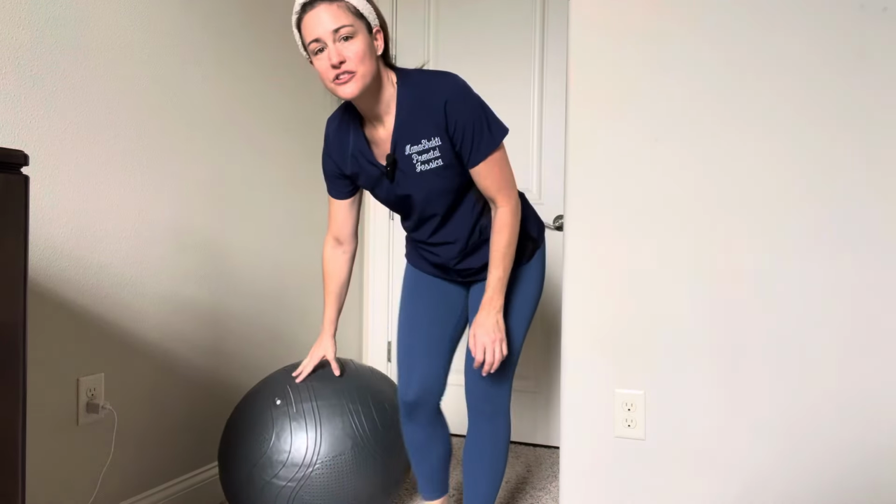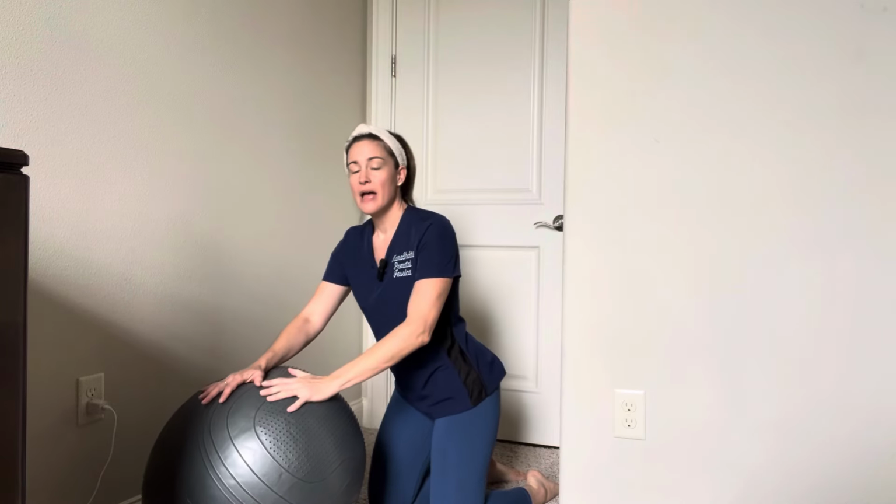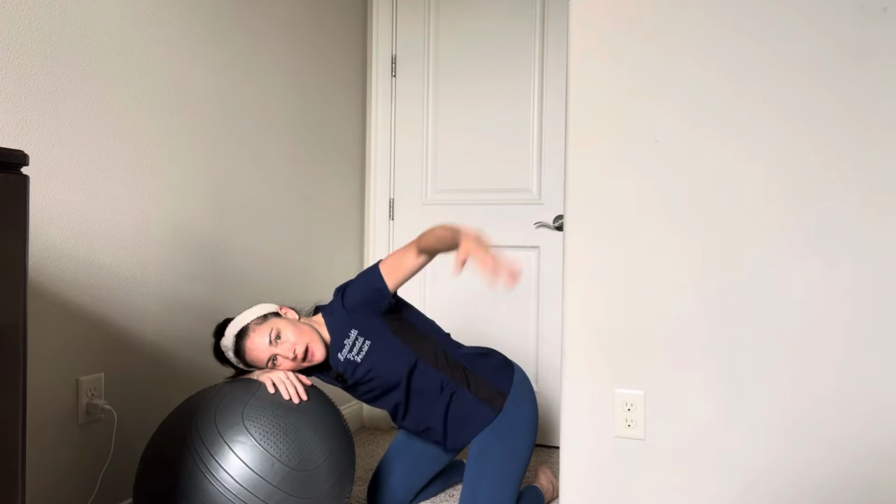After we do that, we're going to do a couple more stretches with the birth ball. Working on opening the rib cage and thoracic mobility is important to keep hips mobile and pelvis mobile. So we're going to come to the birth ball and we're going to give our weight to it. And as we do that, we're going to open one arm out to the side.